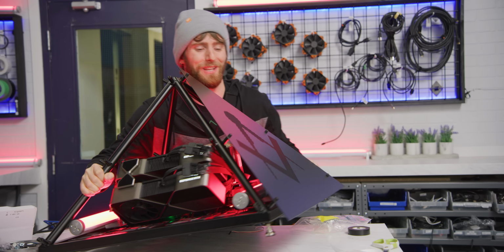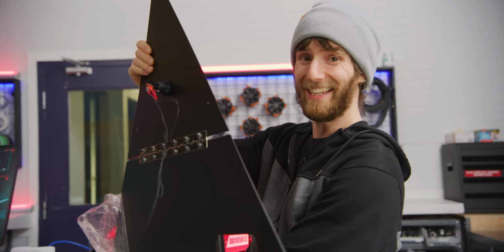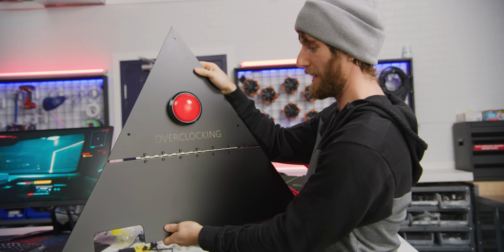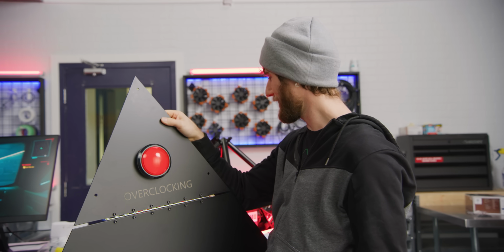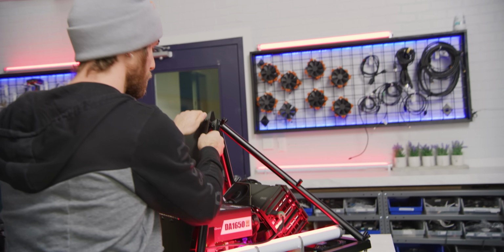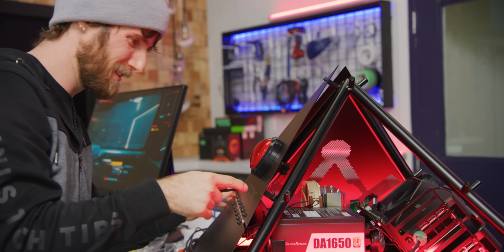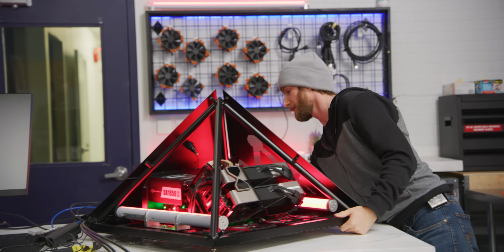I wanna show you guys what we're doing for the rear panel. This right here is a hinged panel for the back to allow easy access to the I/O and also pass through. And look at that. One button for overclocking. Okay then. How hard is it watching me manhandle your baby right now? That's fine. Oh, I love that it's a giant red button. Oh my God, this thing is ridiculous.